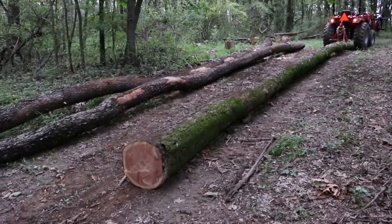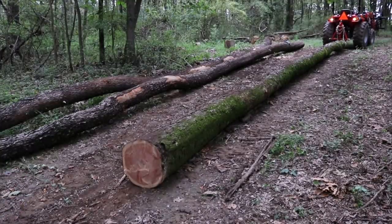This nice one right here, I kept my eye on this one for a while. It was hung up on about a 45 degree angle for the longest time. And then it went down about 6 months ago and it was laying on the ground. And it doesn't take long. If you don't get these things in the first 6, 8 months, year max, they'll start rotting away pretty quick if they're laying right on the ground.